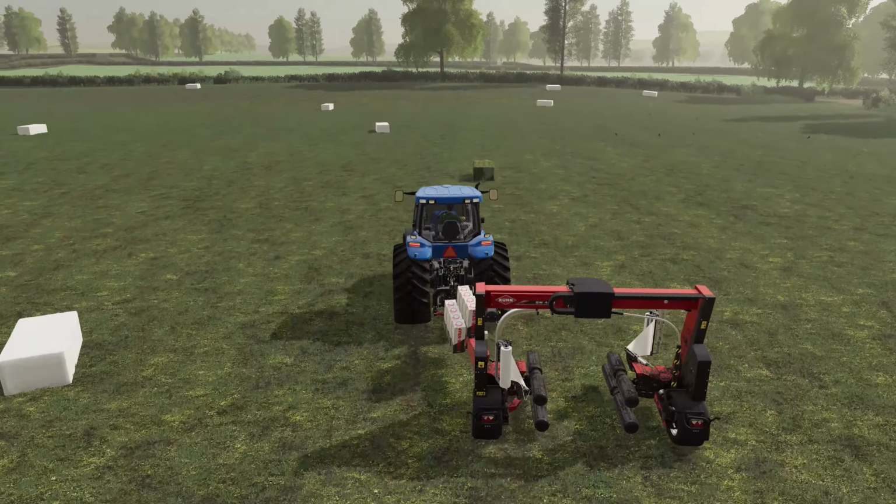Yeah, because that's one thing. I don't think I could put a front-end loader on the Massey Ferguson. I think it's too big for a front-end loader. And I don't think... I'm not sure if this T8 can have one either. I think both these tractors may be too big for one. So, yeah, I'll have to come up with something.